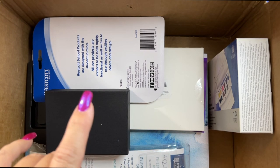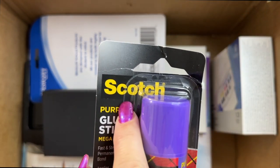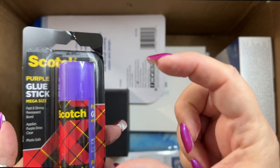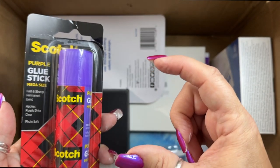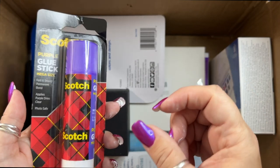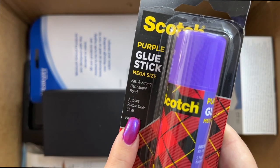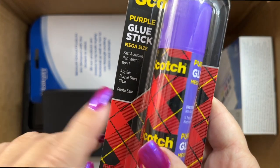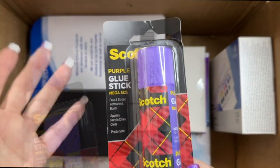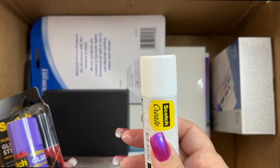Off topic, but in that try me video, I found this giant purple glue stick from Scotch, mega size, which I really, really like versus the little kid size. I don't like using the chapstick size. They're way too small for me because I'm used to using these. Those little ones seem to me to take bloody forever to get anything glued because they're so tiny. This says fast and strong. Permanent bond, applies purple, dries clear, and it's photo safe. I would love it if this worked out. I think this was $4 for one, but if it works better than this, I'm going to give this another try.